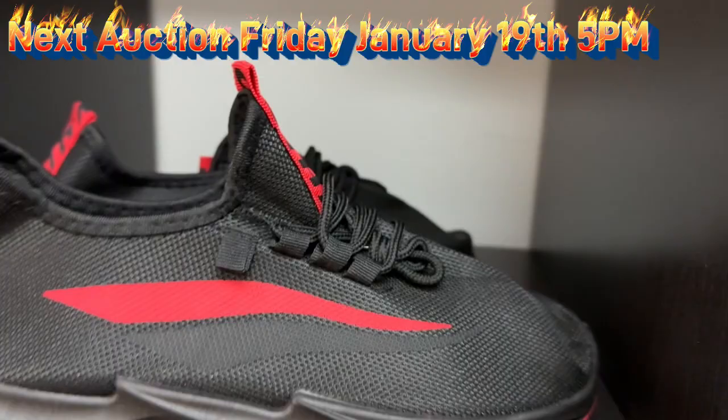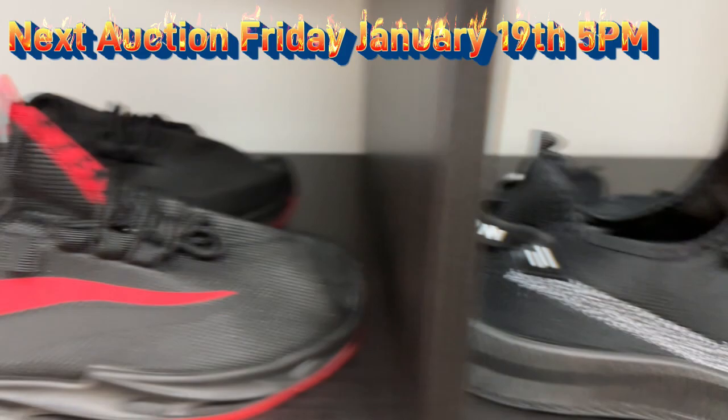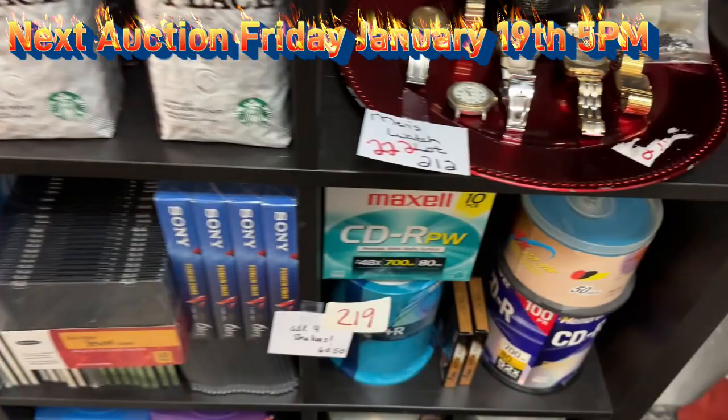You got 1, 2, 3 sizes 10 and 11. We're selling 3 pair, brand spanking new. Women's watches, brand new coffee, never been digested. Men's watch lot, really cool.